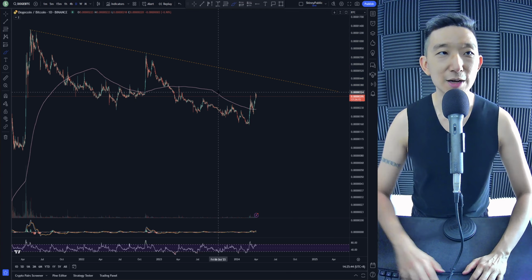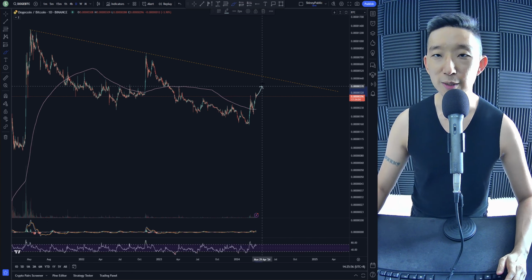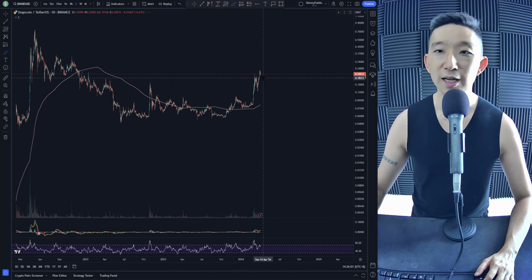Against USD, we still have more upside for DOGE USD. So it's going to tie in very well with DOGE BTC. If you look at DOGE BTC, we're expecting it to go towards the resistance line. And if you look at DOGE USD, we are heading towards target at 30 cents. Right now, we're at 20 cents. More upside? Yes. More upside to be expected.